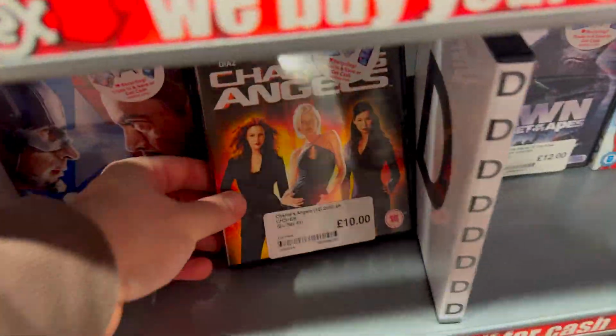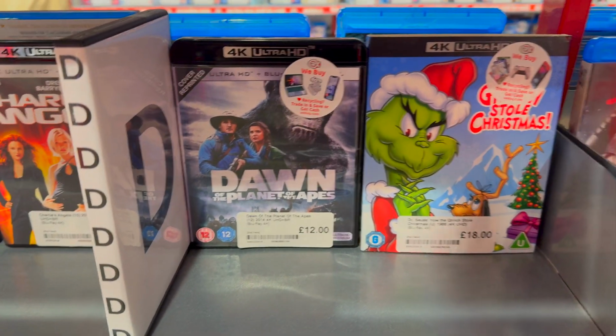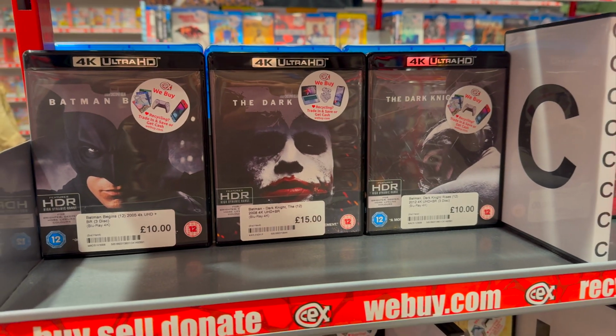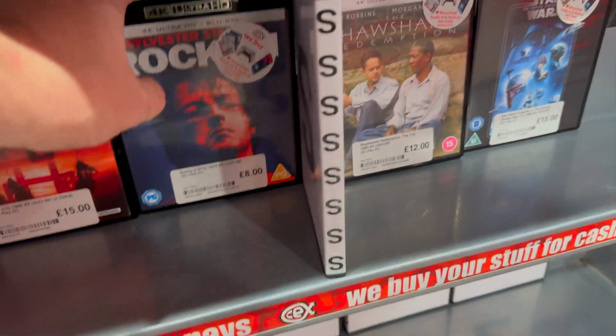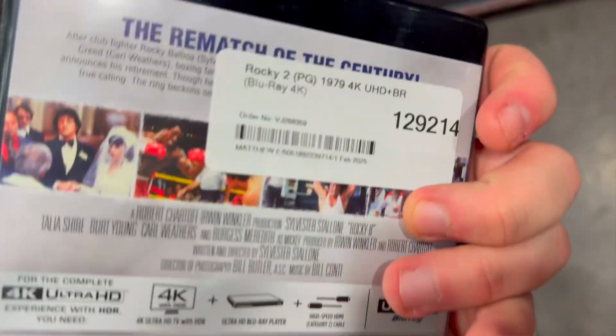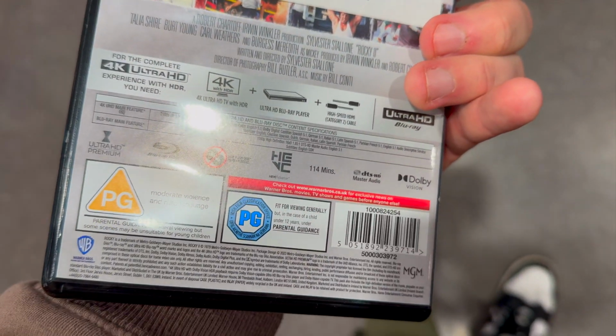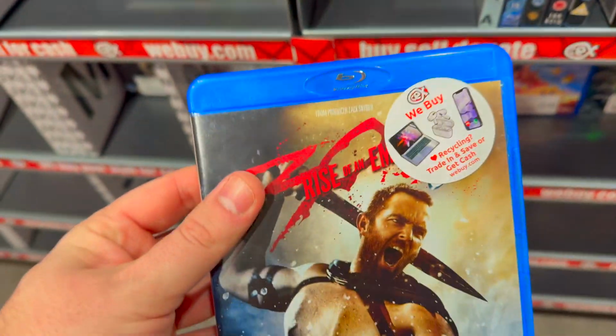4K section then. Now we've got Charlie's Angels for £10 with no slip. This has been there months, to be honest. Planet of the Apes again, that's been there months. We've got the trilogy of the Dark Knight movies, and then Furiosa is there for 20 quid, which obviously, us paying 8 quid is a fantastic deal. Rocky 2 is there. This is now £8, so these will come down really quickly, because these were only just released, to be honest. So pretty good that that's come down as fast as it has.